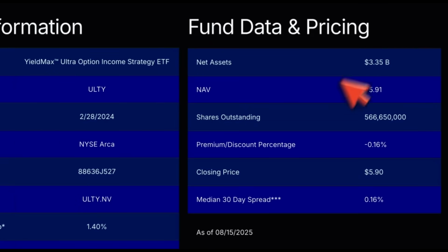So now let's look at the ULTY net assets. Despite ULTY going down, its net assets keep going up, and NAV is at 591. So NAV hasn't declined more than the price, which is pretty good. NAV is pretty much on par with its share price on the open market. Last time I made a video, only a couple of days ago, it was at 318. Now it's at 335. As I've mentioned, ULTY is going to 4 billion very soon. It's literally catching up with MSCI, because MSCI right now is at 5 billion. That's crazy. And ULTY, just a few months ago, was literally lower than 1 billion.